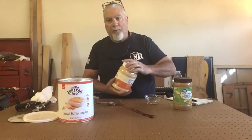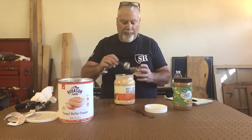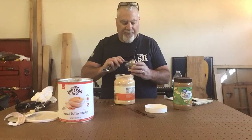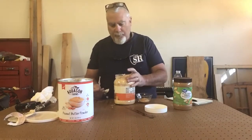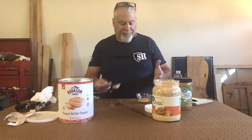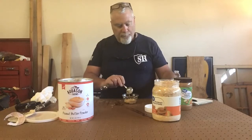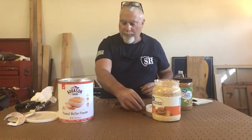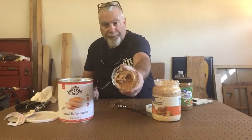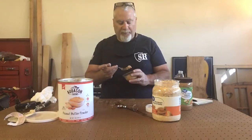Now let's give the Walmart brand a test. I'm going to do the same thing. I'm going to mix 2 tablespoons to 1 tablespoon of water and just adjust as necessary. They look and smell almost identical, just the dry product. Okay. Really no visual difference between the Walmart and the Augason Farms at this point. Let's see how they taste.